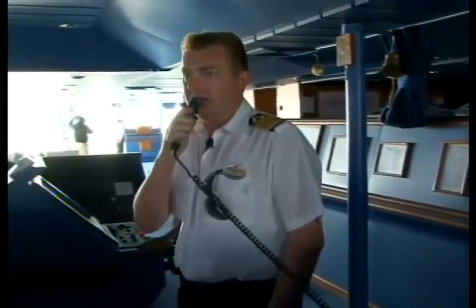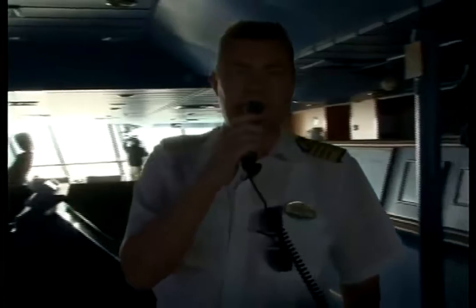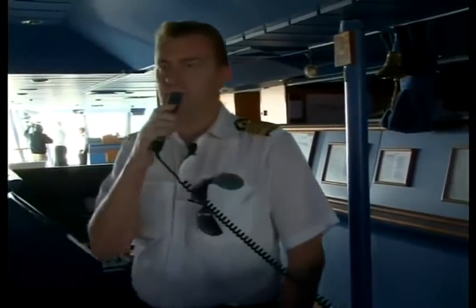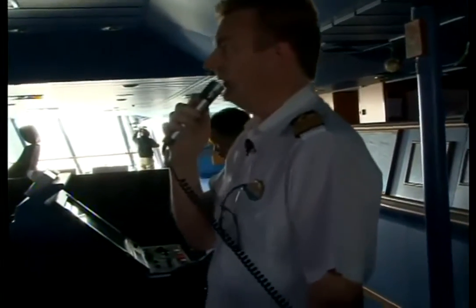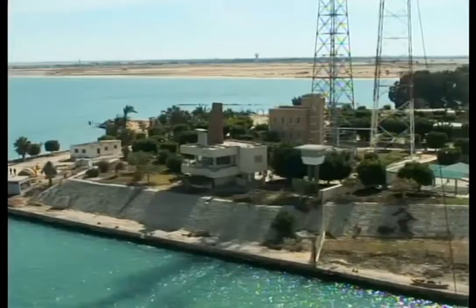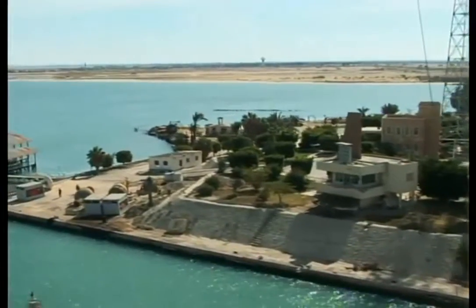Very good afternoon again, ladies and gentlemen. Captain Henrik here on the bridge. As you can see, we are just now passing the cargo ship Pavian, actually. It's the name of it, on our port side. And this is the last ship in the northbound convoy. And right now we are entering the last narrow part here of the canal. And as I mentioned, we are ship number 2 in the convoy.